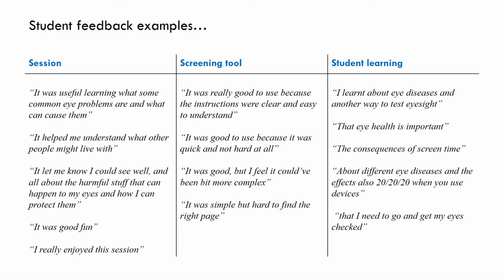So a big part of this was gaining feedback to see how the toolkit was. So some of the feedback about the session itself, so these were from the teenagers. It was useful learning what some common eye problems are and what can cause them. It helped me understand what other people might live with. It let me know I can see well and all about the harmful stuff that can happen to my eyes and how I can protect them. It was good fun. I really enjoyed this session.